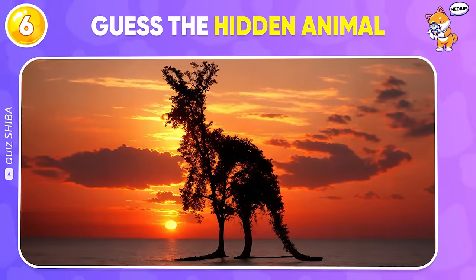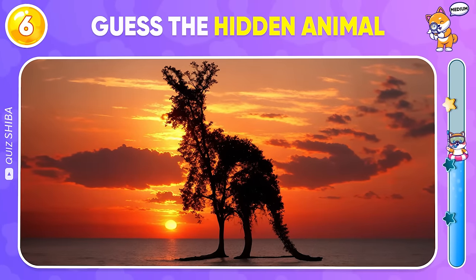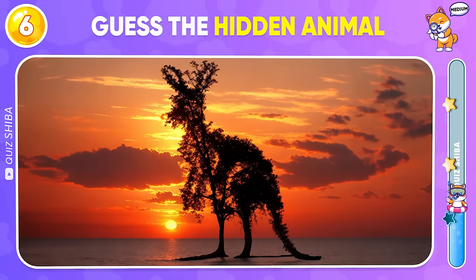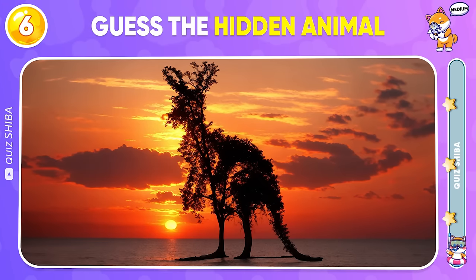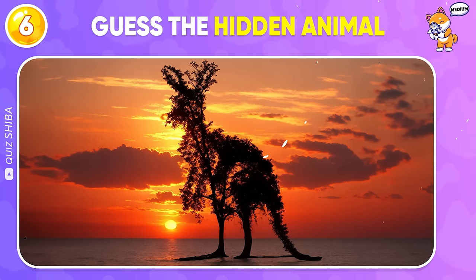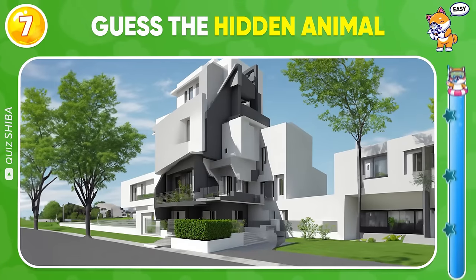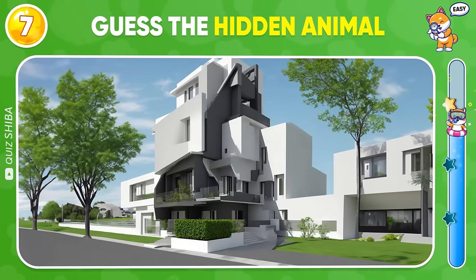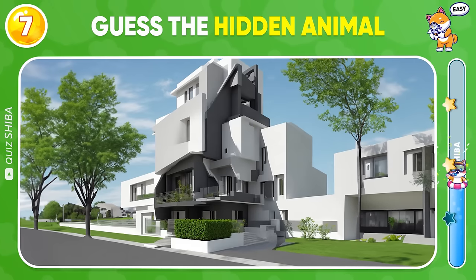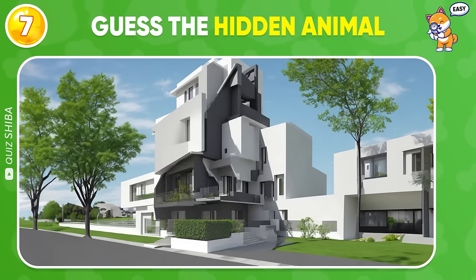What do you see in this beautiful sunset? A kangaroo. You're doing great. What animal is hiding in this house? Nice! It's a fox.